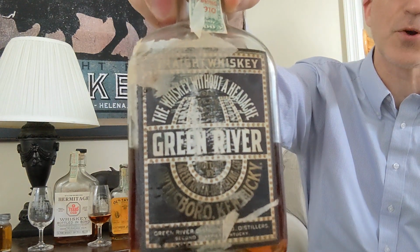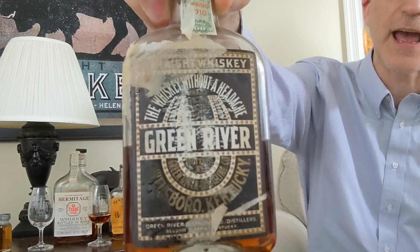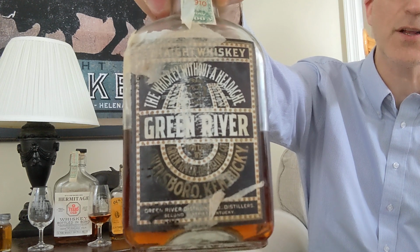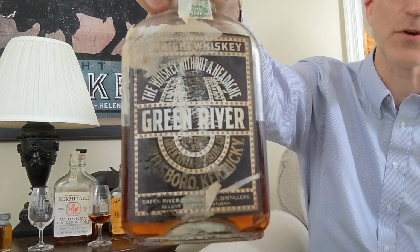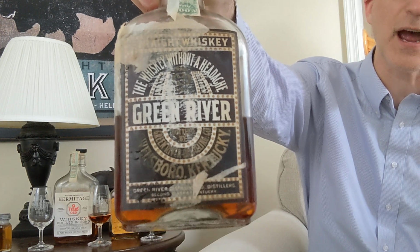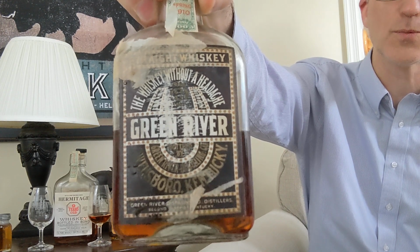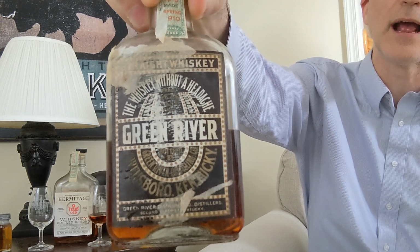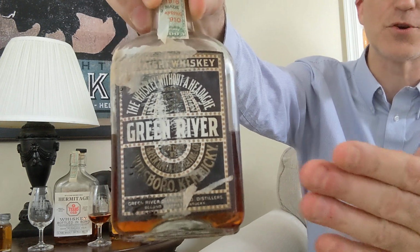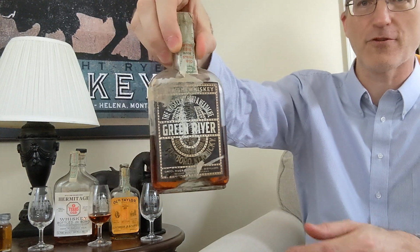Now, this is what's really cool about this. This is Green River Distillery from Owensboro, Kentucky. And when this bottle was made, there was a Green River Distillery. Then it changed names several times, had some time when it was mothballed, became O.Z. Tyler, was part of the Kentucky Bourbon Trail, and just recently they decided to go back to their old branding, and it is Green River again.